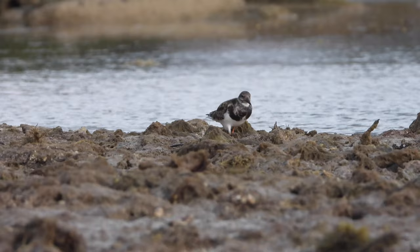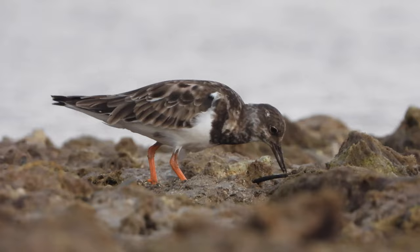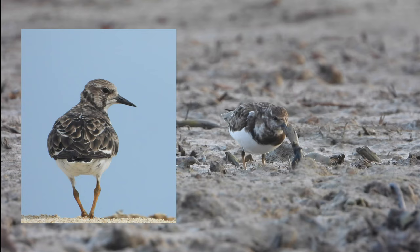Within these habitats, they live up to their English names by spending much of their time rotating rocks, pushing pebbles, and yeah, turning stones to feed on invertebrates, crustaceans, and whatever other bits of food that they can expose. Their bills are short but thick, which helps them to push and pull their way through large debris.